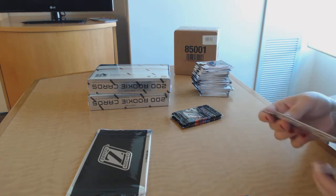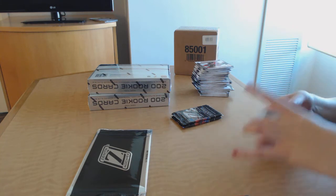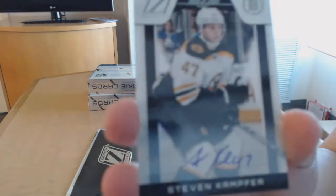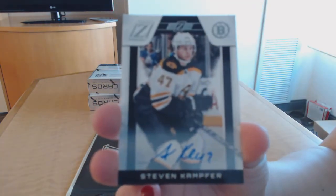Chasing the Cup of Corey Crawford. And we've got a rookie auto for the Boston Bruins, number 999 of Steven Kampfer. Steven Kampfer, rookie auto.